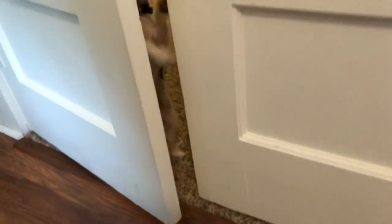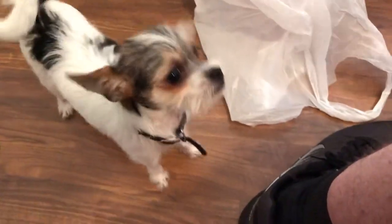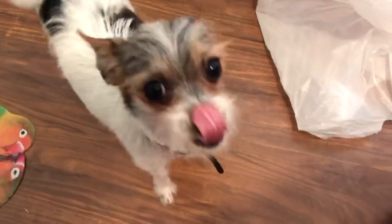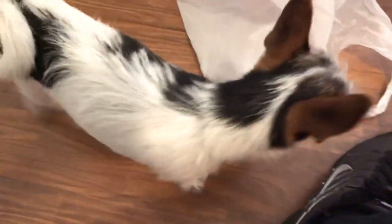What do you want? It's Odie trying to come in here. Hi, Odie. What are you doing? Mr. Odie. He says, I want to play with the Beanie Babies and the Webkinz.